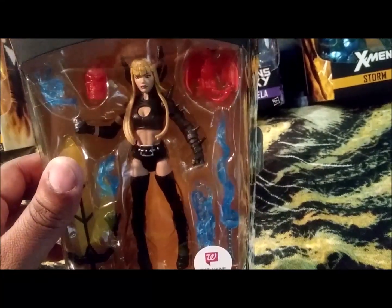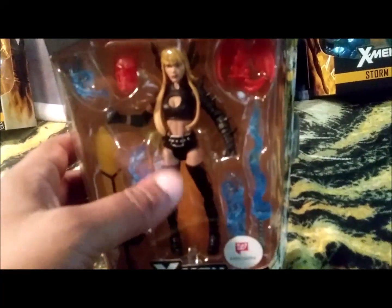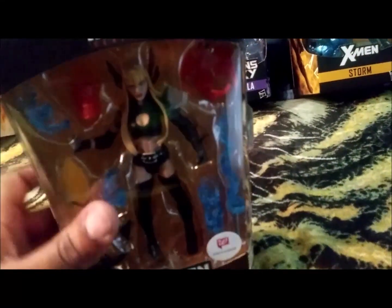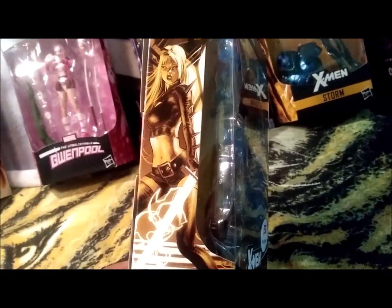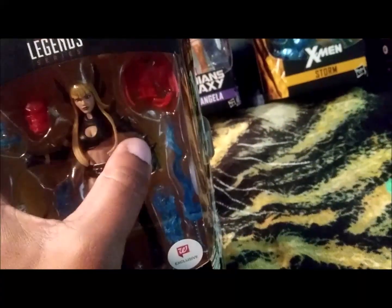I know you guys are going to be like, what the heck? But let's go. I don't really necessarily need to open her because you get all the glory right here. It's not like I'm going to take her out and pose her or anything. Here's the top, X-Men. Definitely have to get this wave. I think the same image is on this side. Yeah, same image. I love the spikes on her arm.